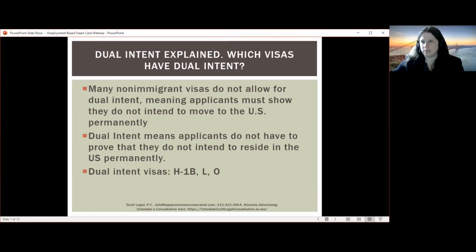So it's okay for your intent to change. Your intent is going to be assessed at each entry. So if at that particular entry you don't have immigrant intent, it's still okay to come in. The fact that in the future you may doesn't prevent you from entering on that particular entry and showing that you really do have non-immigrant intent at that entry.